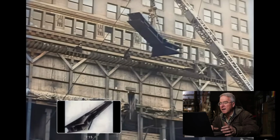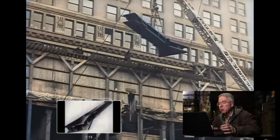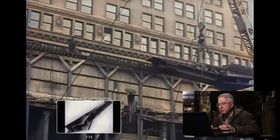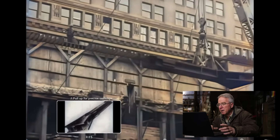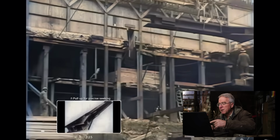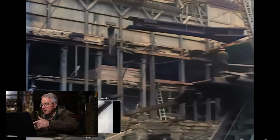Okay, now they're swinging it in. Look how heavy that's got to be. That crane has got to be like enough, right? It's got to be stable. And it's stable because they've got it on a, yes, look at that cribbing pile.